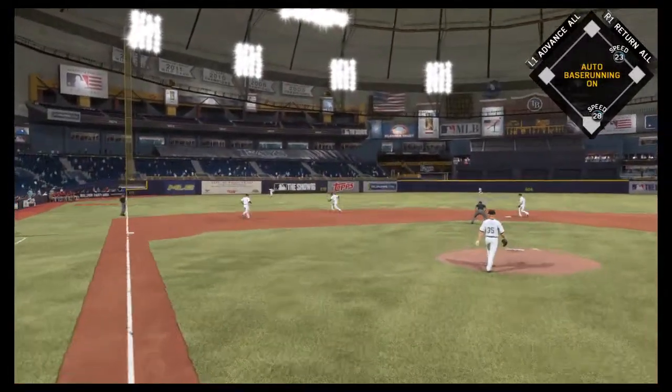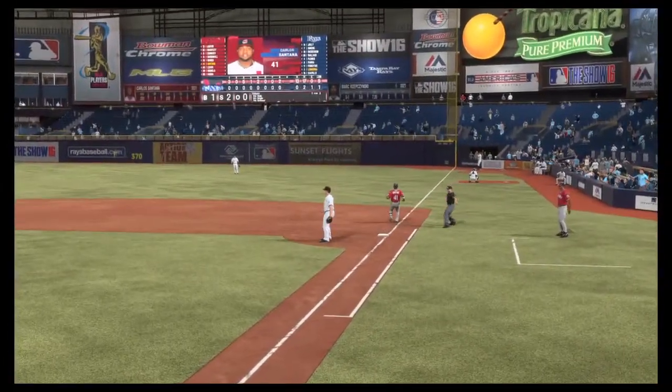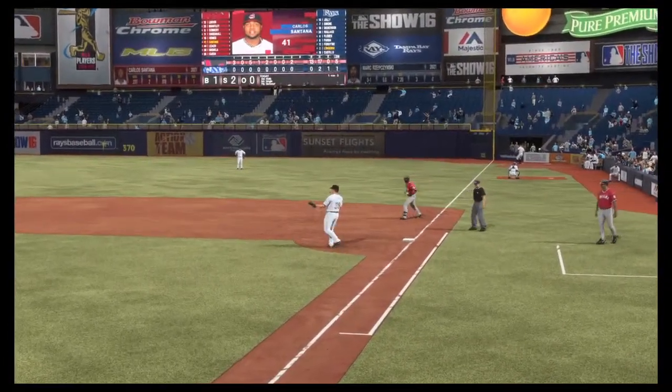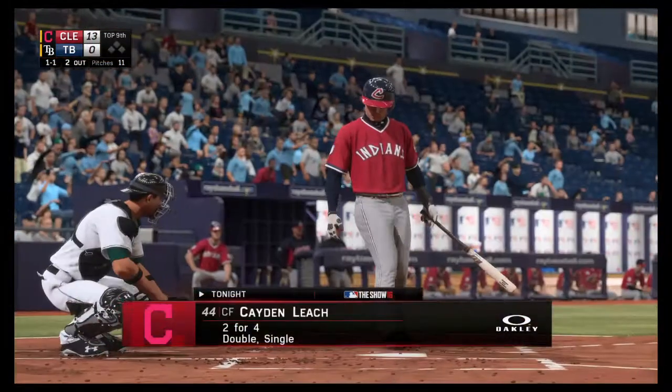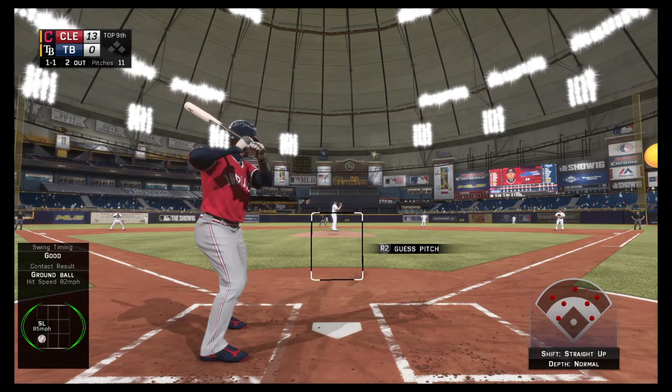Now a ball grounded to short. This could be 2. Forsythe on to first, and would you believe it? The 5th double play they've hit into so far. Wow. 2 gone. Caden Leach striding into the box. He got on top of one and was a ground out victim last time.